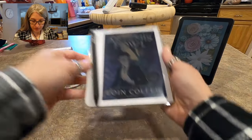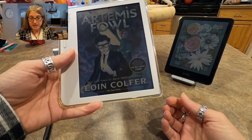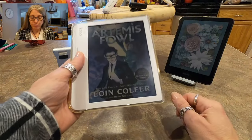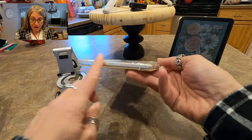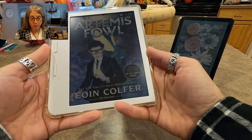So the Kobo. I'm going to take the stylus off of it for now. The Kobo is not symmetrical. It has an asymmetrical design. So to me, it's way more comfortable to hold it with the thicker part in my hand. Now you can, of course, hold it in both hands. And there's no power button on the bottom. The power button is on the back. So you can easily just hold with your fingers on the bottom wherever you want to.